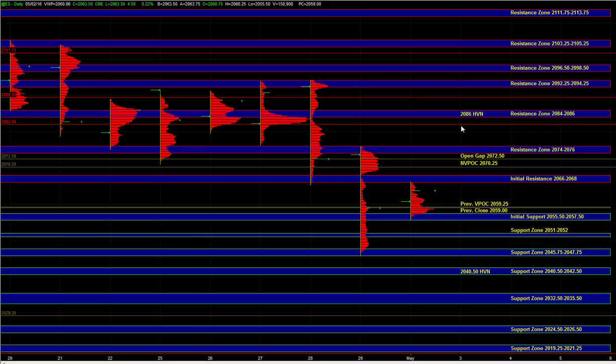Below 66, 68, there is still potential for the sell side to step in and push ES back down towards 55.5 to 57.5. And if that zone gets taken out, then we can quite easily test 51 to 52, which is the smaller time frame breakout area from Friday. So it's not really a major area of support. And even 45.75 to 47.75 at that point would be a potential area that the market could retest.